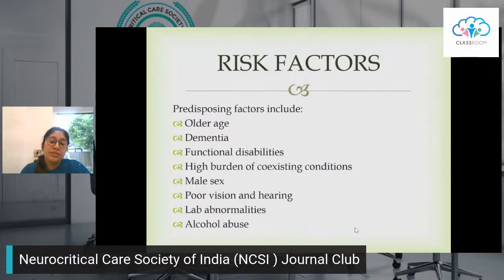Risk factors. There are certain predisposing factors like old age, dementia, functional disabilities, a high burden of coexisting conditions, male sex, poor vision and hearing, lab abnormalities, high urea and creatinine, acidosis, and alcohol abuse.